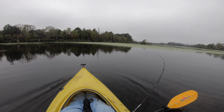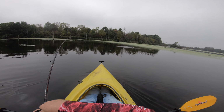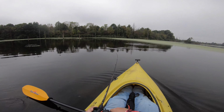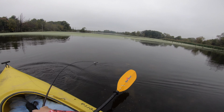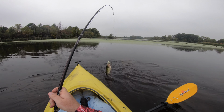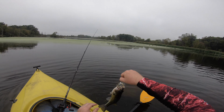There's one. Another good bass. Turning me pretty hard, swimming at me. There he goes. Nice. Right under the boat. Very cool. Keep reeling in just a hair too far. They're sitting on this weed edge.